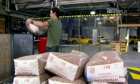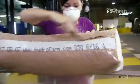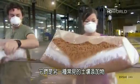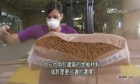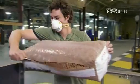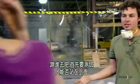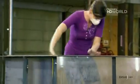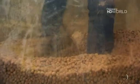Next up, clay pellets, weighing 34 pounds per cubic foot. They're another popular soil additive, but builders also use them in flooring, so it's a tougher contender. Well, hop in. Really the first test is if you can even stand on top of the stuff. And you sunk down about 6 inches. That's not good. All right. Hold on.